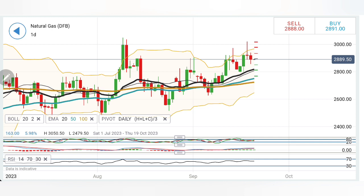2.94 is very strong resistance. As long as 2.9495 is respected, beyond 2.95 it is going to be unstoppable for 3.02 and then 3.1 levels as well. Yes, it can achieve 3.1. So take your positions accordingly.